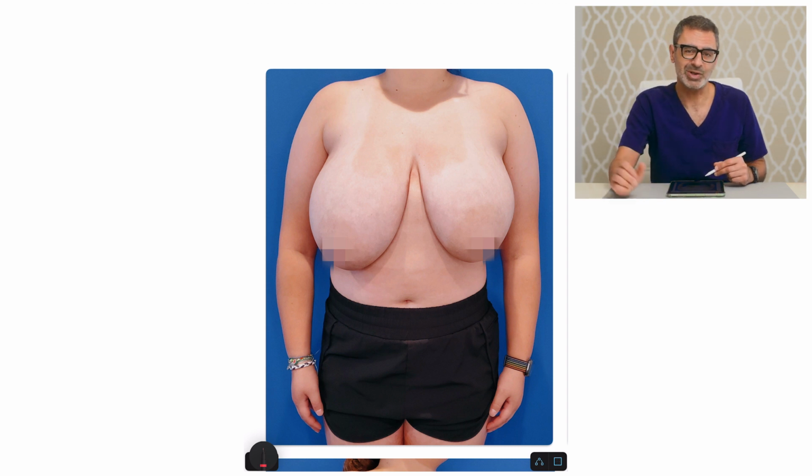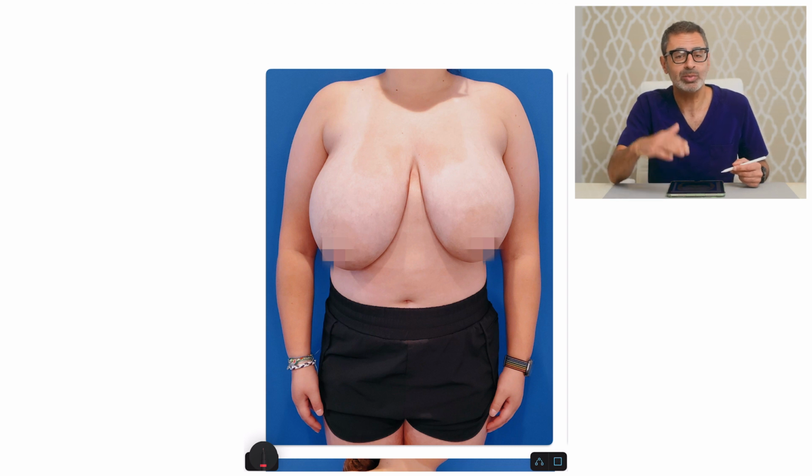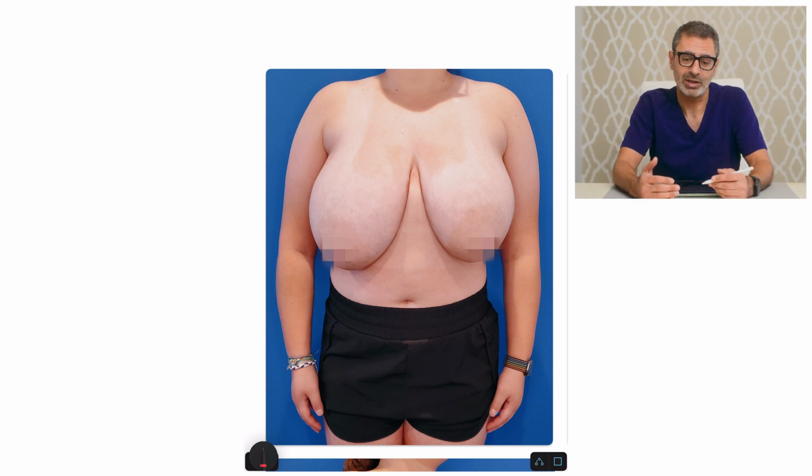And keep that in mind, because when I show you the after, we can compare to see how much of an improvement there is in that distance. Obviously the nipples are pixelated here, but we'll also be able to judge the improvement in nipple position, showing what the pixelation is like in the after photos.